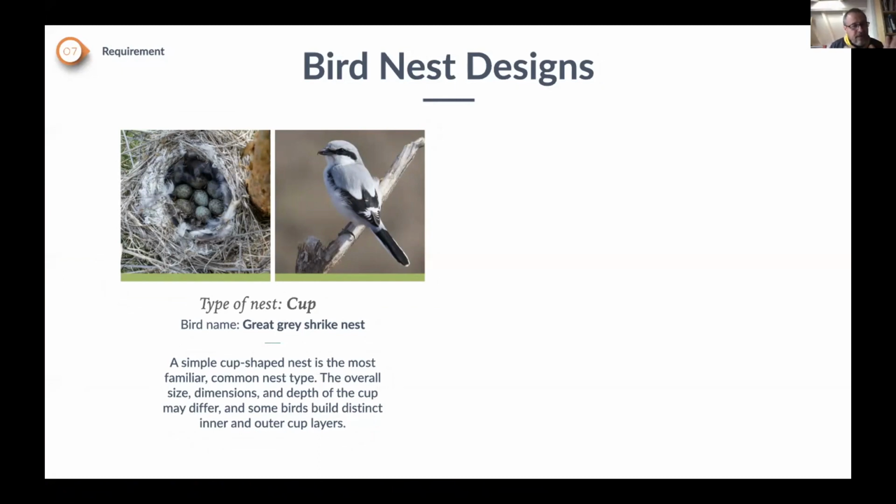It is the most familiar common nest type. You can find it almost everywhere. And the overall size, dimension, and depth of the cup may differ. And some birds build distinct inner and outer cup layers made out of little pieces of grass, sometimes some feathers. That's the way it's built. So this is the cup type of nest, okay? And the bird name that belongs to this type of nest is the great gray shrike nest.